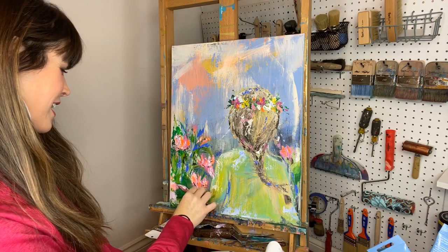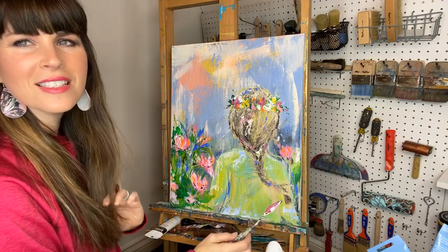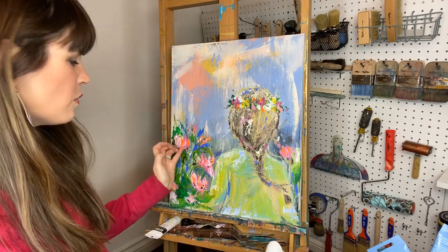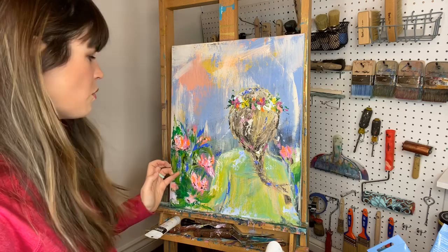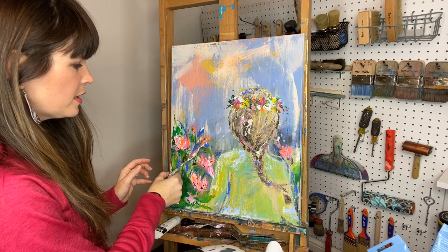Did you start this as a series? This is the 5th of a series. Yes, I sure did. This is the 5th one. And then I want to highlight now with the white. So I did a little bit of brown and I want to use some white. And I'm going to hit the top of these things as if the sun were kind of trickling down on top of them.